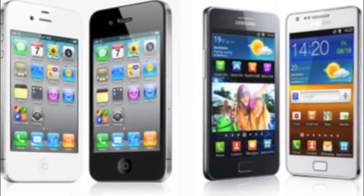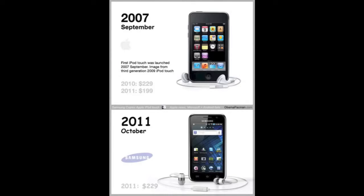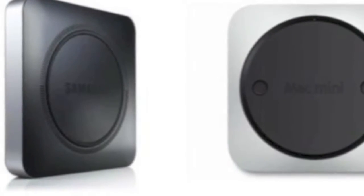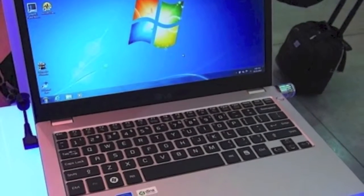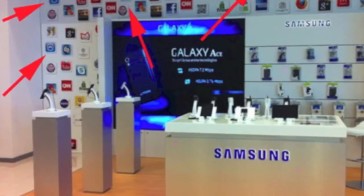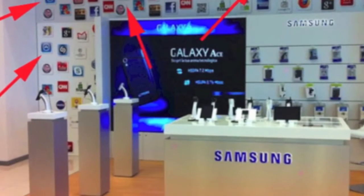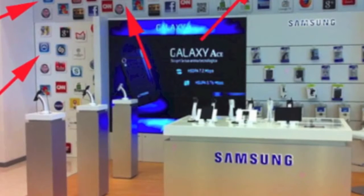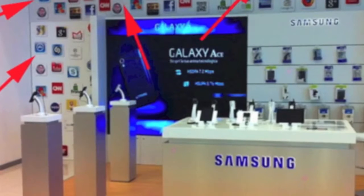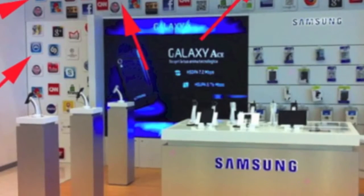So for some reason, everyone copies Apple, from device designs, the iPod Touch, the Mac Mini, the MacBook Pro, and even the Apple Store. Samsung even copied the Apple Store, but they forgot to erase Apple apps from it. As you can see, the App Store, the iTunes Store, they all are included in the Samsung Store. So I believe they should call it the iSamsung Store or the iSam Store or something like that.